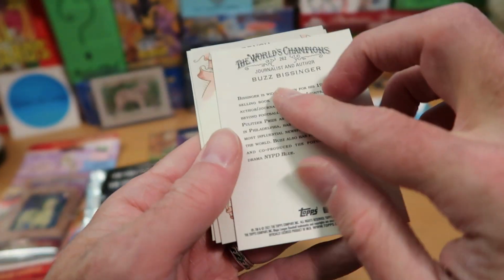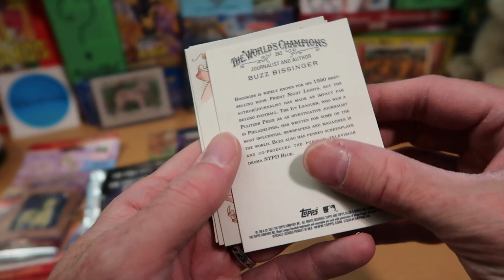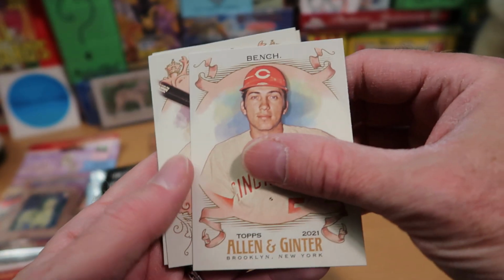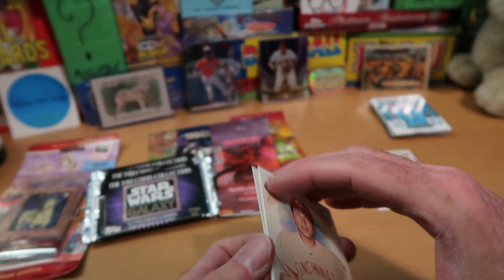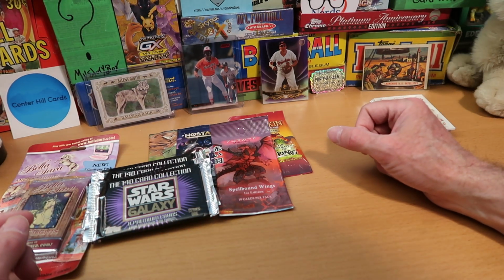Bissinger, I don't know who this guy is. Buzz Bissinger, seriously? He's well known for writing Friday Night Lights, apparently. I never read that, but there you go. Johnny Bench, I certainly know who that is. One of the best catchers in the history of baseball, Rizzo and Giolito. Some modern-day players there at the back as well. Well, those are some awesome singles. Thank you, OMG. That is just great.